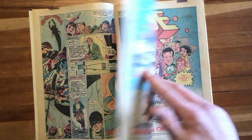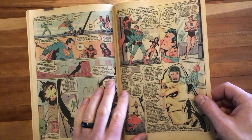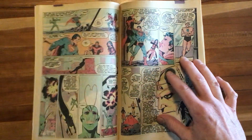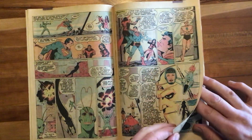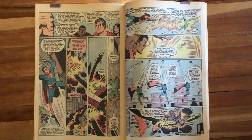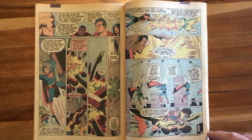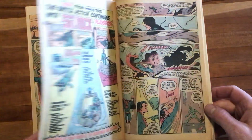Sort of in his, like I've said before about Giffen, this is sort of pre-transitional period. This probably would have been done right before the time that he took over Legion of Superheroes, or maybe right around the same time. But just tremendous artwork here and plenty of story to bite into from writer Paul Kupperberg, who is a longtime Doom Patrol aficionado, and he would go on to write the Revival series featuring these characters.